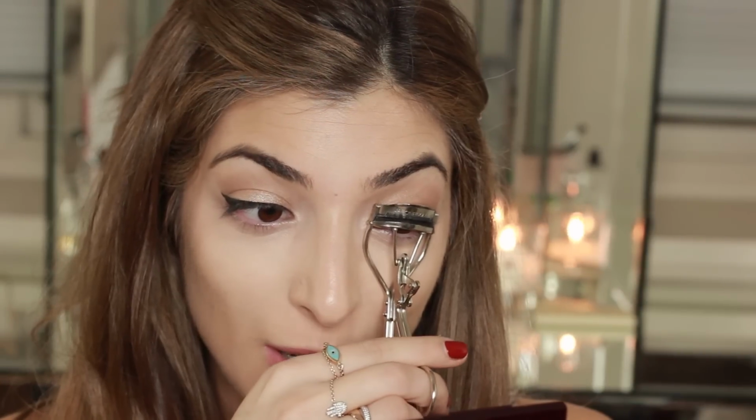Just curling my lashes ready for mascara. You guys know I love the L'Oreal False Lash Flutter waterproof formula and the normal formula, but I actually just ran out of both of those, so I'm on to my third, but I thought I'd try the Midnight Black formula. So let's see what I think of this one, because I haven't actually tried it yet. It's definitely the less voluminizing and lengthening version.